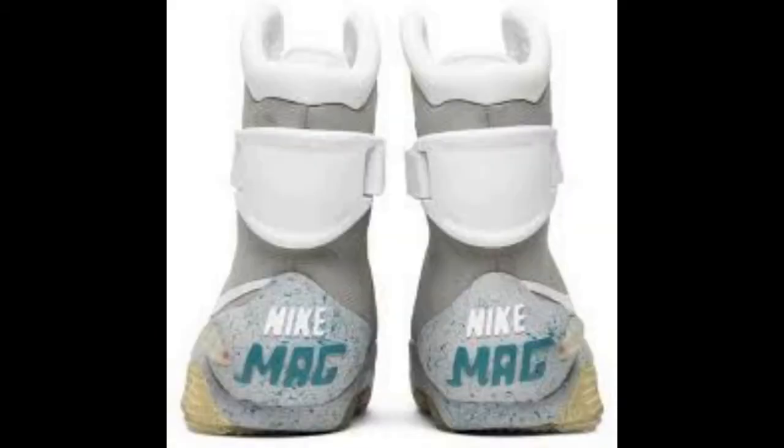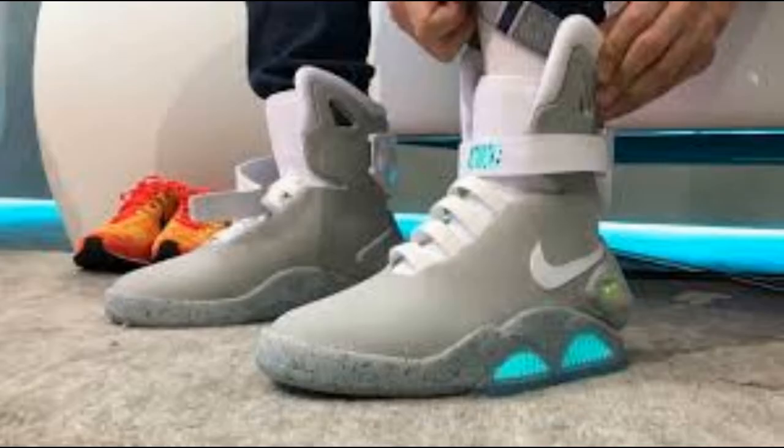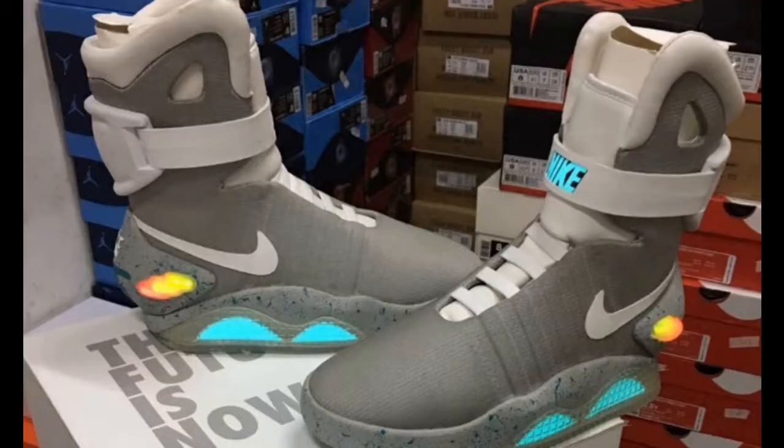There were only ever 89 pairs of these produced and they were raffled by Nike in 2016, for $10 per ticket. The proceeds from the raffle were donated to the Michael J. Fox Foundation for Parkinson's Research. They are fabulous shoes. They feature glowing LED panels, which can glow for up to 5 hours from the built-in battery, and about 3,000 hours until you'll need to replace the battery.